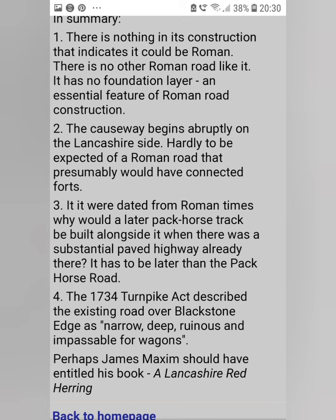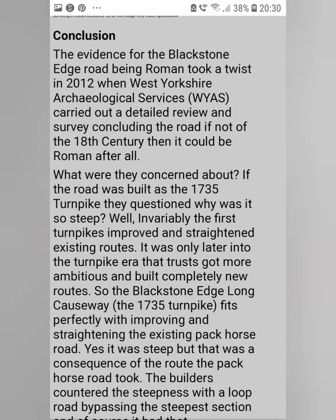The 1734 Turnpike Act described the existing road over Blackstone Edge as narrow, deep, ruinous and impassable for wagons. Perhaps James Maxim should have entitled his book A Lancashire Red Herring. Maybe not. So let's have a look at some more evidence.